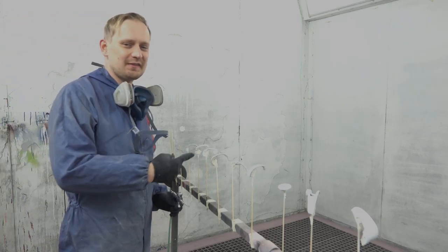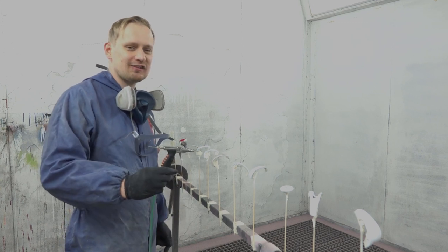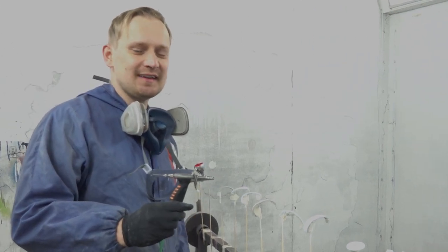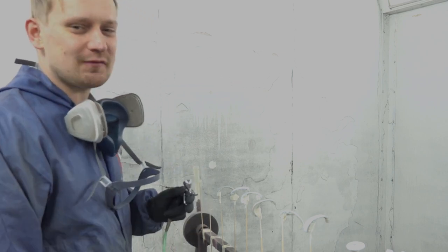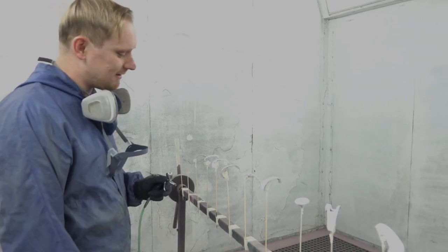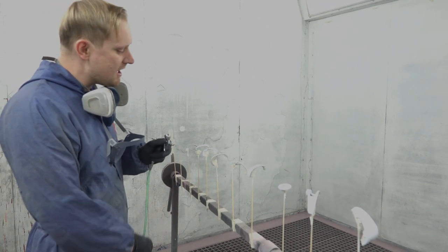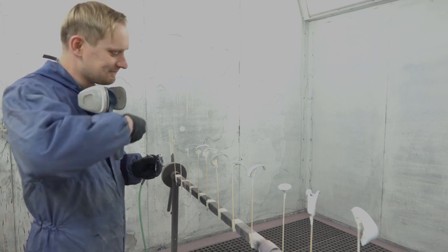The first color on these small spacers will be a bright red and I will use a small airbrush. It looks a bit like the Noisy Cricket, a gun from the movie Men in Black that Will Smith gets from Tommy Lee Jones. This gun has a crazy boost. My airbrush has not such a crazy boost, but it will spray exactly the red color on these small parts.